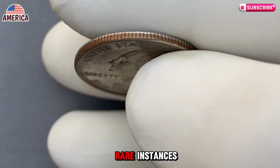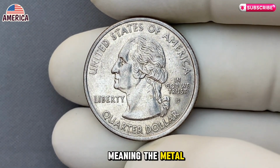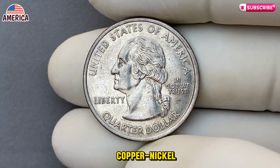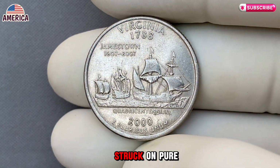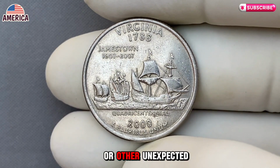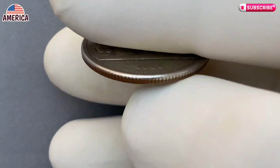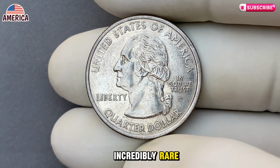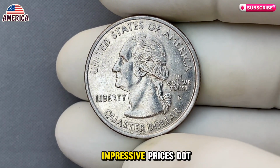There are also rare instances where the Virginia quarter was minted on a wrong planchet, meaning the metal blank was not the usual copper-nickel clad composition. Sometimes, these quarters were struck on pure copper planchets or other unexpected metals, creating wrong planchet errors. These coins are incredibly rare and attract serious interest from collectors, often commanding impressive prices.